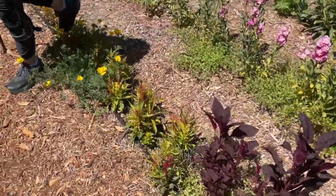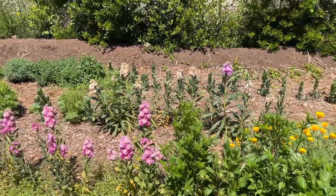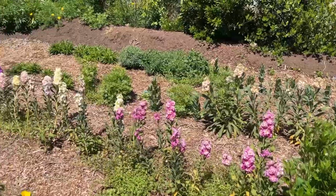Chickens are fighting. They want out. So this is the stock, and this is only cut once and then it doesn't come back. So that's kind of a bummer.